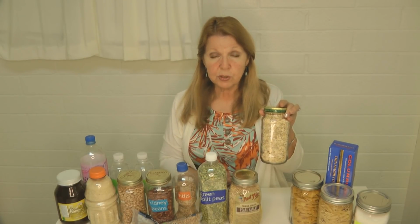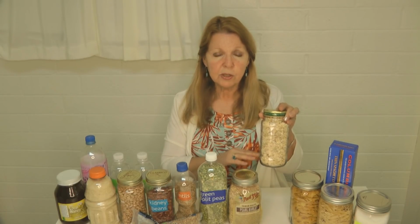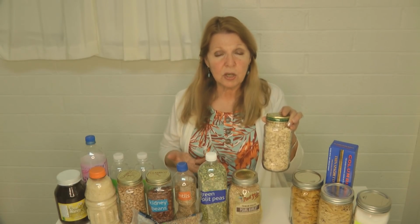The next food is oatmeal, and even if you don't have a way to cook oatmeal, you can make overnight oats. You can pour milk or water, other liquids over it, and then allow it to soak up, and it can actually make a nice overnight oats. You can add all kinds of fruits or nuts or different seasonings and spices. It's a nice way to have variety with food that can last for a very long time.